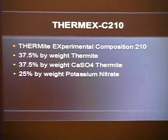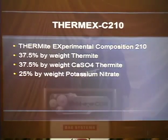Thermite Experimental Composition 210 is 37.5% by weight regular thermite, 37.5% by weight calcium sulfate thermite, which is 1 part aluminum powder to, I believe, 2.45 calcium sulfate, and 25% by weight potassium nitrate, which is a little bit of a more volatile oxidizer that decomposes at a lower temperature and produces a lot of oxygen.